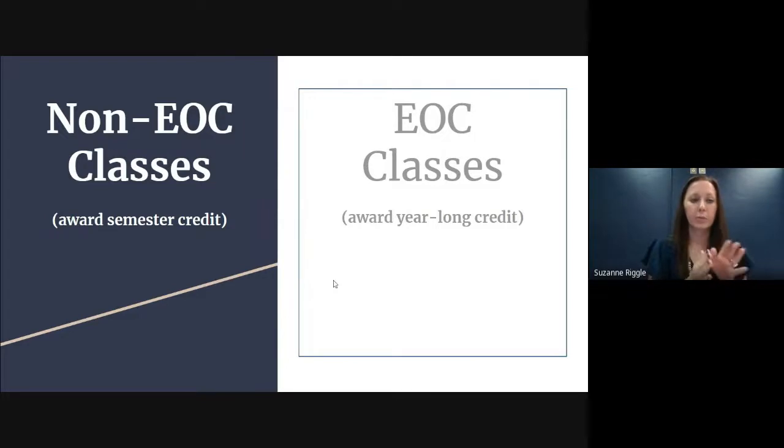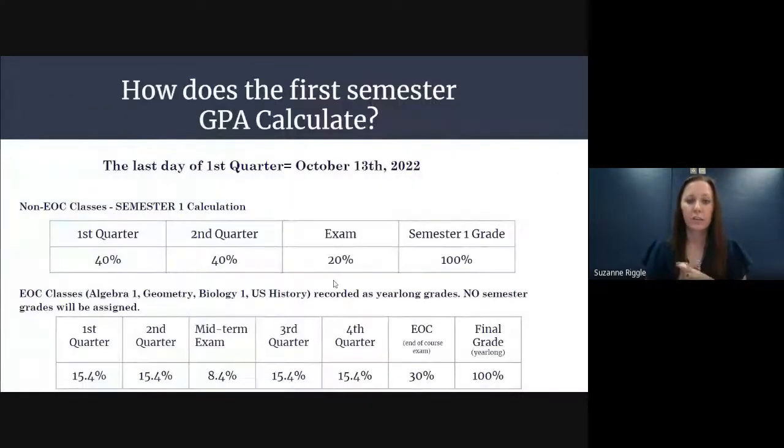So as I mentioned before, we have non-EOC courses and then EOC courses. I just explained how we would calculate the grades for those non-EOC courses, with each quarter being 40% and the exam being 20% of the grade. And they will receive a semester 1 grade and a semester 2 grade. For EOC courses, meaning there is an end of course exam, students will only receive 1 grade. They'll receive 1 final year-long grade, so 1 whole credit.